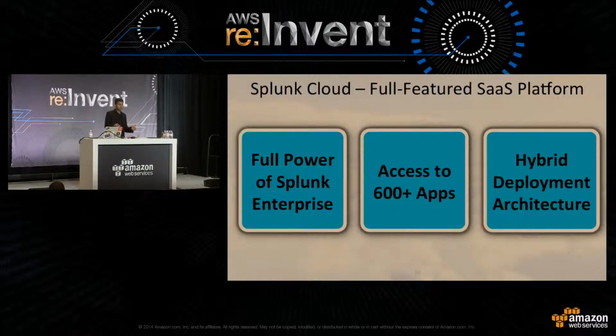So for full-featured, our SaaS offering has the full feature set of our core software, Splunk Enterprise. It essentially is the same feature set, same functionality, delivered as a cloud service. It also includes access to the full range of applications that Splunk offers. Apps are basically pre-built dashboards and reports and visualizations that give you a very easy way to get very quick insights into your data. So all that application support comes with Splunk Cloud as well.